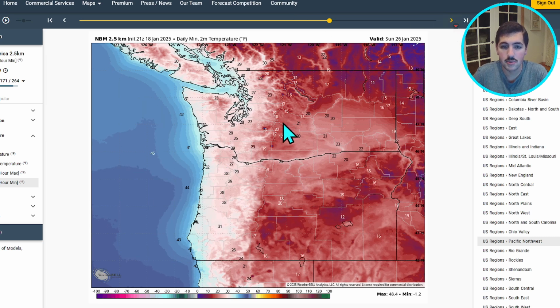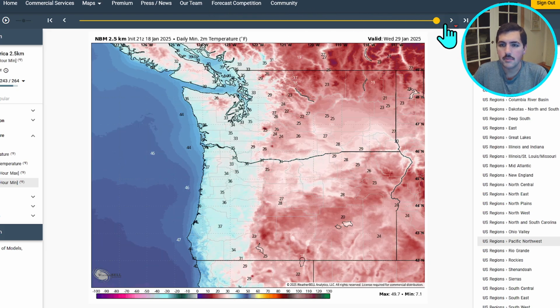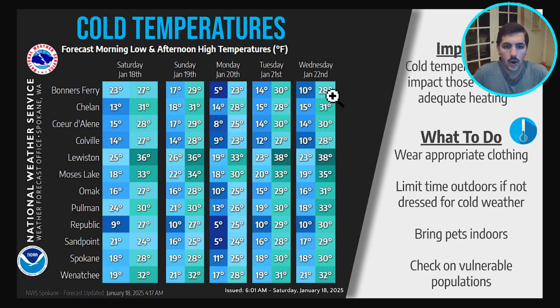This is the National Blended Model, so this is an average of a lot of models. So these temperatures tend to be a bit warmer or a bit colder than this generally. Sometimes they're a little warmer, but it's just an average, so it's not going to be exact, especially as you go farther out. Even a week from now, we're still getting lows right around freezing, staying in the 20s out east as well. So definitely it's going to remain rather chilly for quite a while.